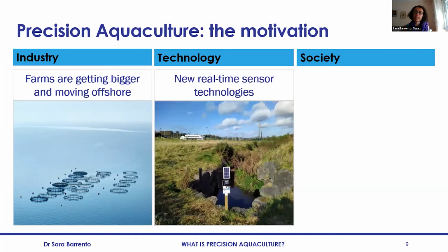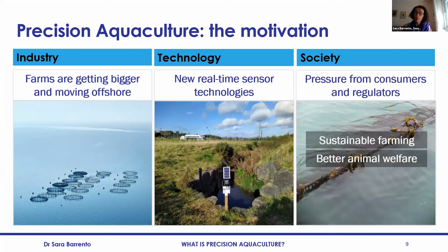And also the technology is getting better. We have new real-time sensor technologies that can face some of these challenges that I've just mentioned. And then there is a third level, which is very important, that is also pushing this forward, which is society. There are pressures, especially from consumers, but also from regulators, of course, also responding to consumers, about the need for sustainable farming, sustainable aquaculture. And especially if we consider fish farming, we need to have really good animal welfare. And now, on top of this, we are talking about something different and beyond this, which is restorative aquaculture. And I think it's very important to see that precision aquaculture and the sensors can have a big impact in moving forward restorative aquaculture.